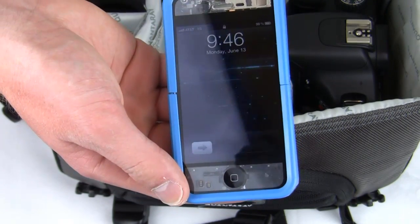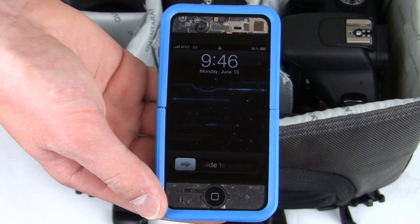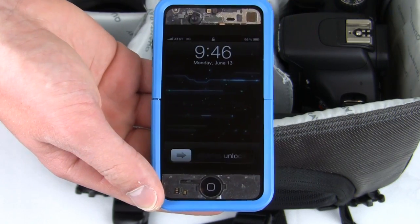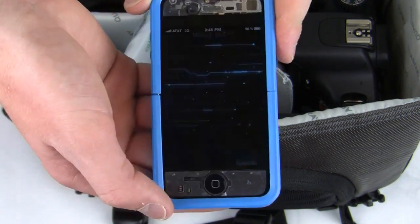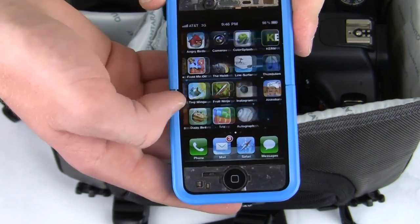I called AT&T and got a 1 gigabyte international data plan, so I can check email and stuff like that if I'm on the go. I figure I'll be able to get Wi-Fi mostly everywhere, but I'm not sure about a couple of the cities I'm going to be in.